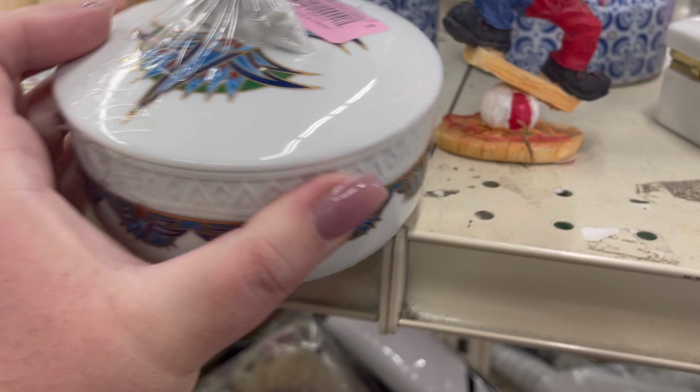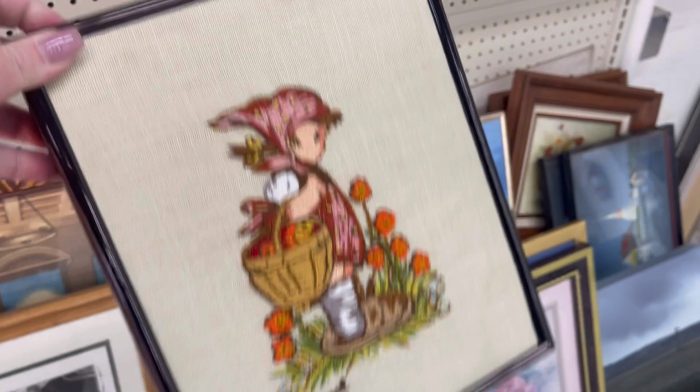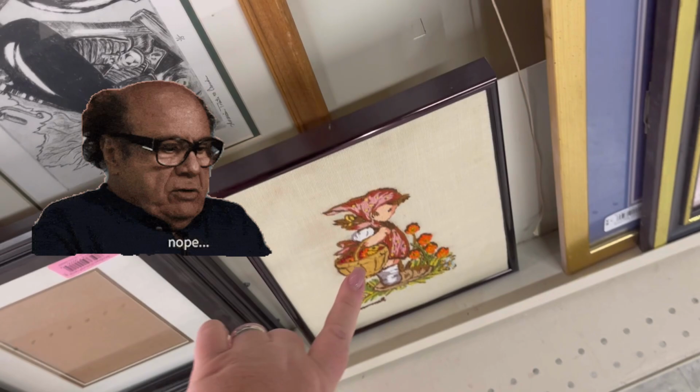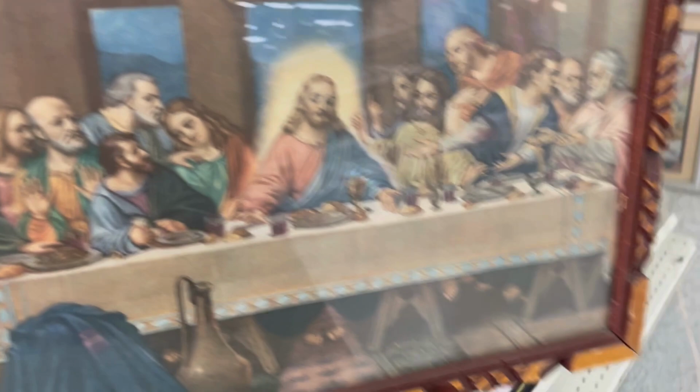I love it. Got a little Hummel girl. So sweet. I honestly think this would look great with a Hummel collection. Let's see here. It's $20. We're gonna put that down. Now, granted, it would be half of that, but I'm really not feeling half of that. No, not feeling it. Now we've got a Last Supper in a really great frame. So it'd be $5. I don't know about age. And it's really heavy, like extra heavy. I don't want to ship it.